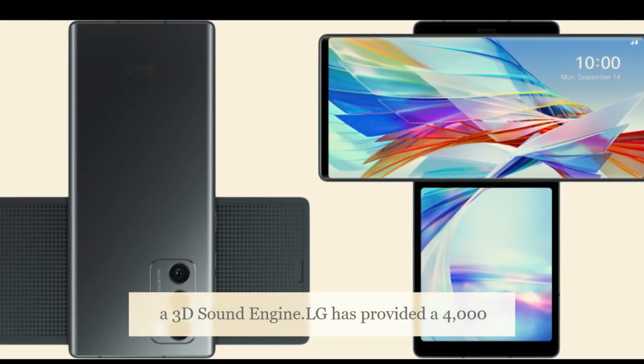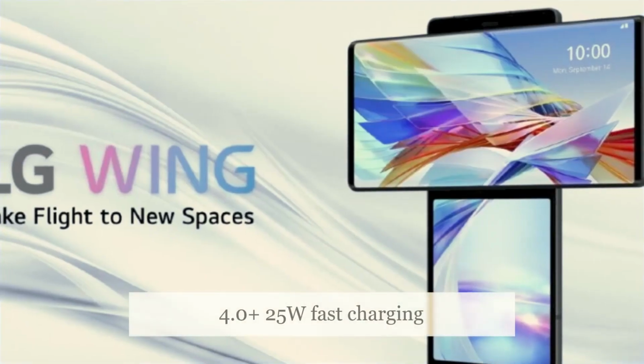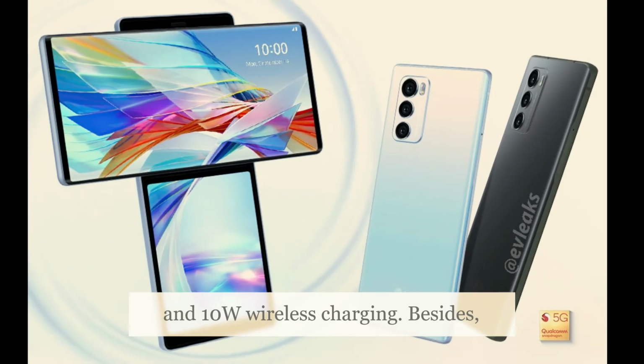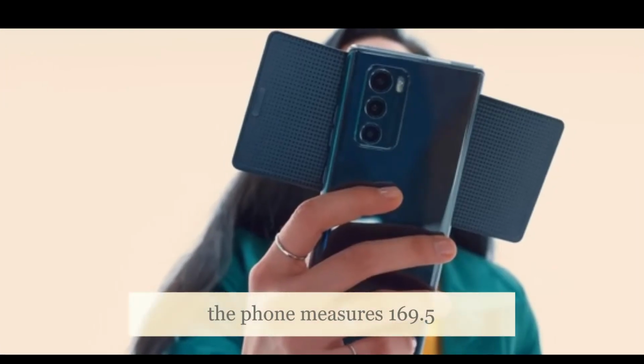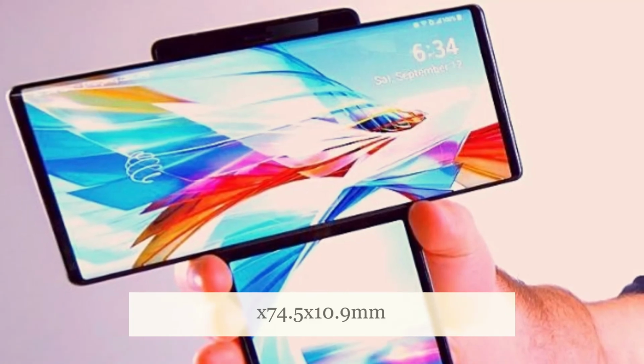LG has provided a 4,000mAh battery on the Wing that supports Quick Charge 4.0+, 25 watts fast charging and 10 watts wireless charging. Besides, the phone measures 169.5 by 74.5 by 10.9mm and weighs 260 grams.